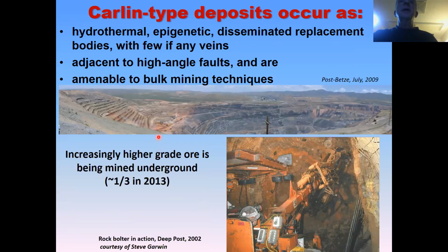Okay, so Carlin-type deposits are hydrothermal, they're epigenetic, meaning they form after the rocks have formed. Disseminated replacement bodies, they have few, if any, veins. They're adjacent to high-angle faults and are amenable to bulk mining techniques. So when they first started being mined, it was mostly open pits.